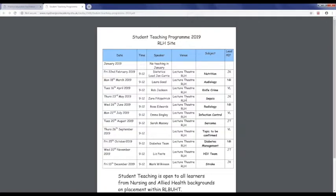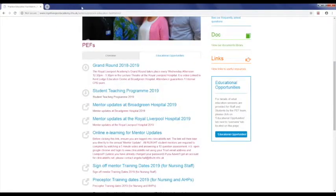To book on, you can ring or drop us an email and we'll book you on the session. This helps the people running the session know how many people roughly will be attending so that they can print off the relevant resources. Okay. Outside of the student teaching, we often have other opportunities for learners, like being involved in trust-wide audits or maybe a specific study day for a certain cohort.